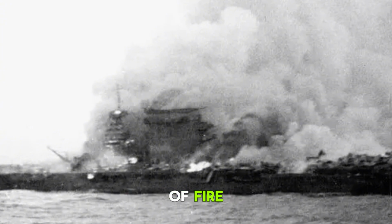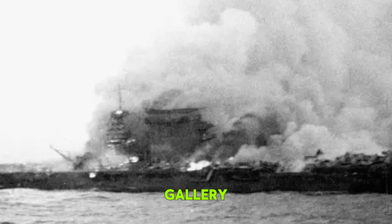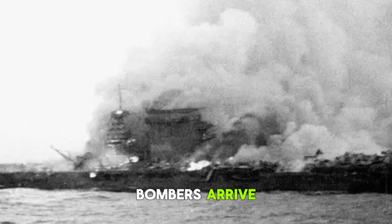The ship's anti-aircraft guns put up a wall of fire, but the Japanese pilots are skilled and determined. 2 bombs hit. One strikes the port-forward gun gallery, killing the gun crews and starting fires. Another penetrates the smokestack and explodes inside the ship. Then the torpedo bombers arrive.